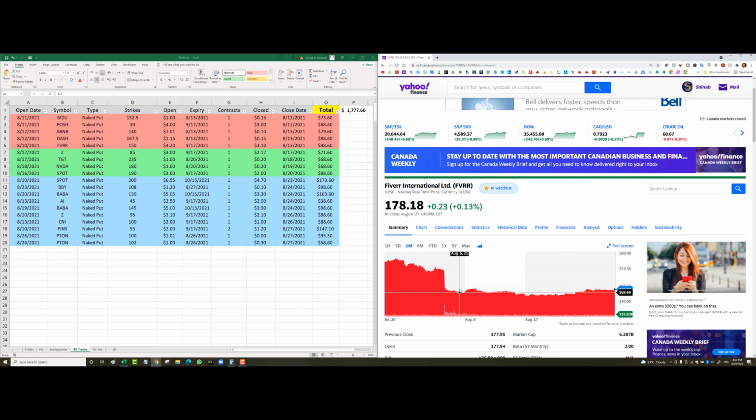So it was opened August 10th, around here, when the stock was trading at 176. Took the 150 strike, collected $4.20, and then on August 13th, so 3 days later, it was closed for $3.10. So that's a net profit after commissions of $98. So that week of August 13 expiry, there was a net profit of about $429.